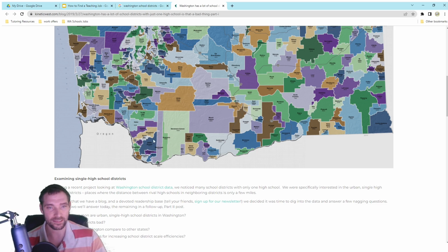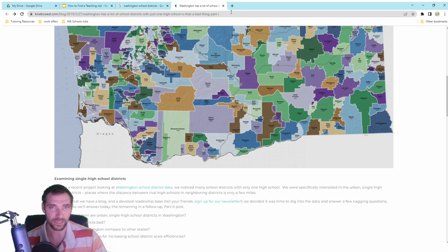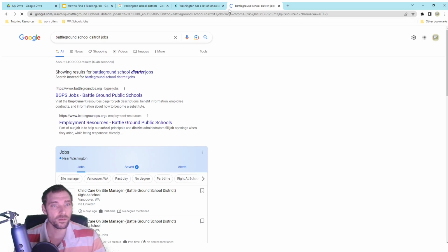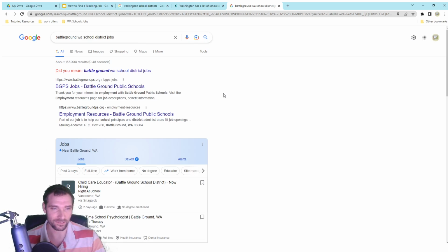So there's all these ones that you can see on these maps, and then what you need to do is make some bookmarks. So I've made a little bookmark list of districts that are nearby me, and I've bookmarked their job page. So if you were to Google Battleground School District jobs, then you'll get a page from the school district, and make sure it's the right state. This is Battleground Washington, because a lot of school districts have the same name. There's like 5 different Springfields, so just keep that in mind.